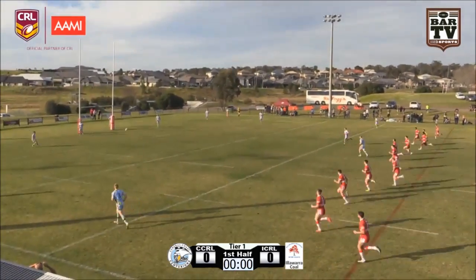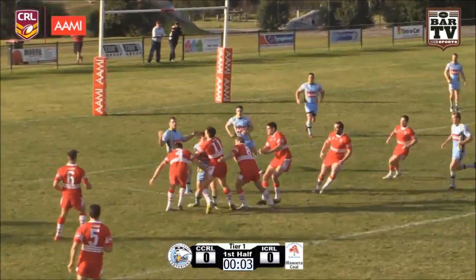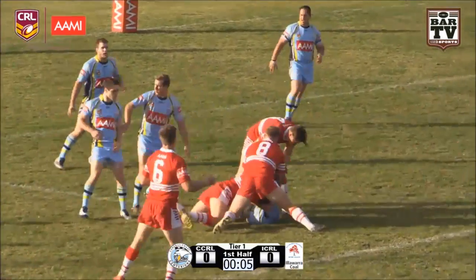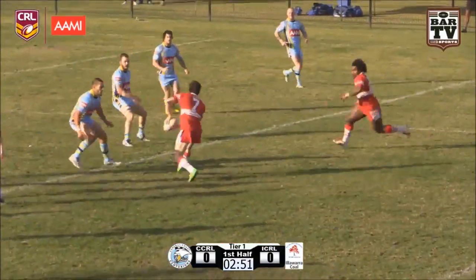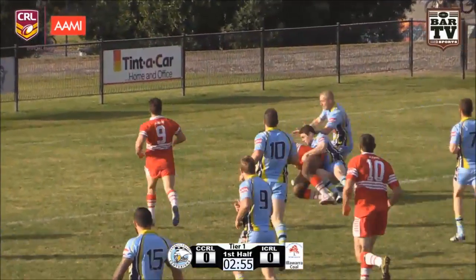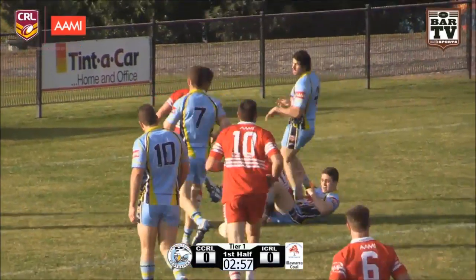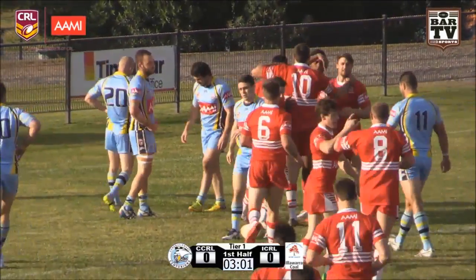And we're underway for the match between Illawarra and the Central Coast. We see the Central Coast with the football has gone into jersey number 7 for this fixture. So Illawarra on the attack, two metres out from the goal line. Back to Batiki, and he scores the first try for Illawarra. They lead by 4 points to 0.